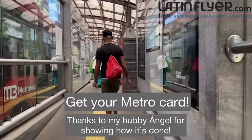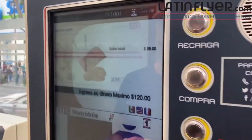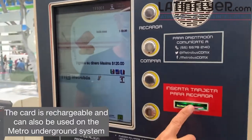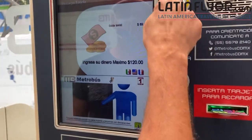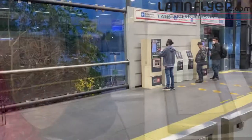Step 1 is to buy a Metro card. The card costs about 15 pesos, about 73 cents US. Just follow the on-screen instructions to buy a card or add value, and you can pay in cash. Each ride costs just 6 pesos, that's about 29 cents. Next, proceed to the turnstile and press the card to the screen to enter the platform.